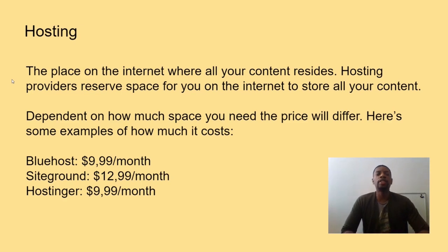Hosting is basically the place on the internet where all your content resides. So it's a storage place for all your content. You can get hosting by going to hosting providers. They will reserve a specific place on the internet for you where you can place all your content. And depending on how much space you need for your content, the price of your hosting is going to differ. A few examples of hosting providers are Bluehost, that does it for $9.99 per month, SiteGround that does it for $12.99 per month, and Hostinger does it for $9.99 per month as well at their lowest possible plans. So on average, you're going to pay 10 to 11 euros per month for hosting.